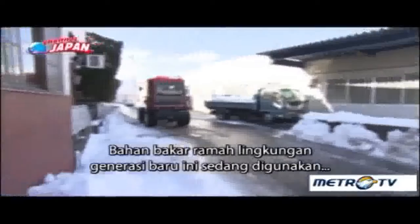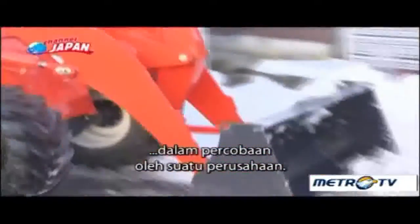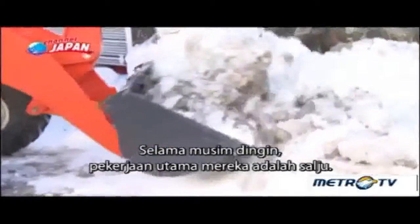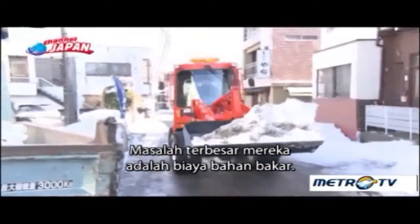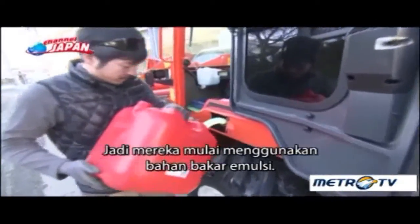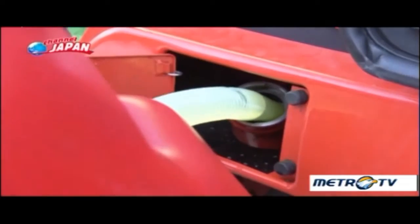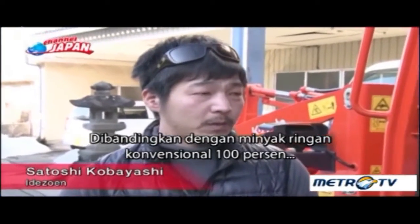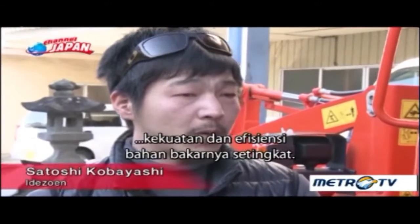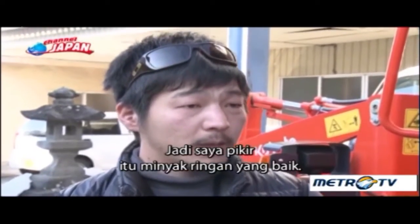This next-generation eco-friendly fuel is being used on a trial basis by one company. During the winter, their main work is snow removal. Their biggest headache is fuel costs. So they started using emulsion fuel. Compared to conventional 100% light oil, the power and fuel efficiency are at the same level. So I think it's good light oil.